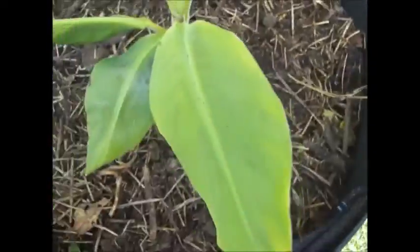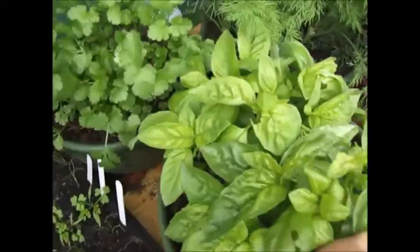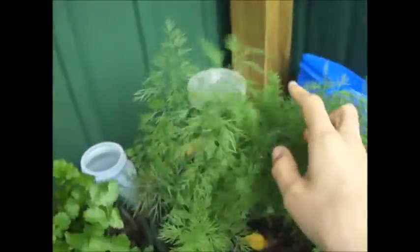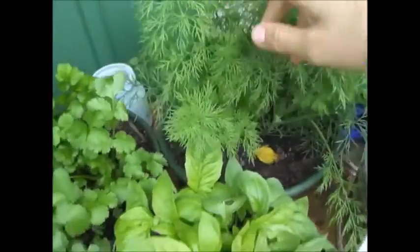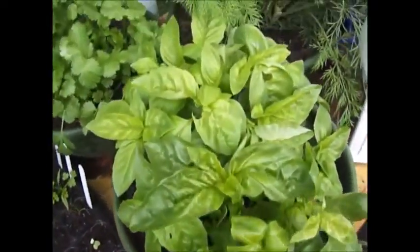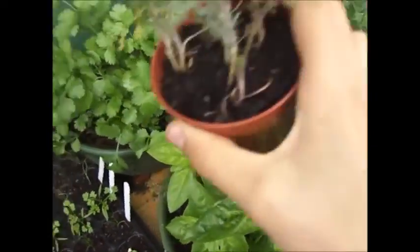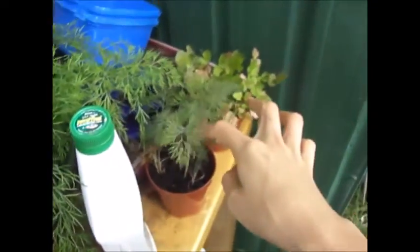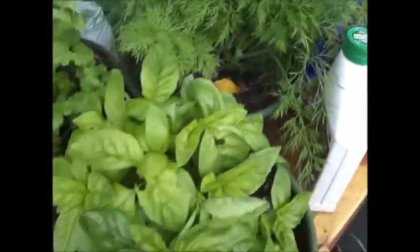So about my workbench, I've got some herbs around here. Got some basil, coriander, and some dill, and they are doing so well. Very happy with them. I grew these from seed in these little containers. I still have to replant that coriander and dill to a different container.